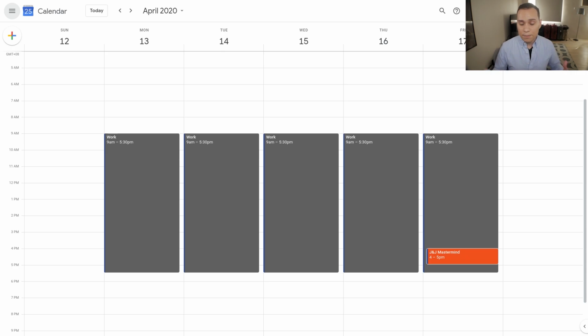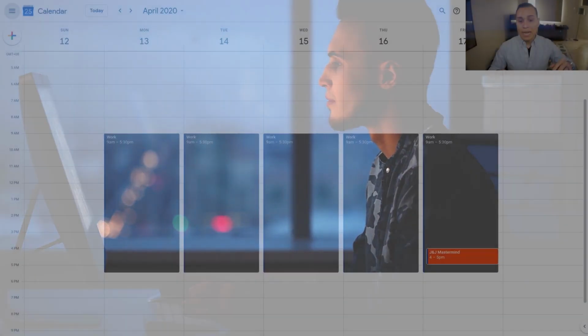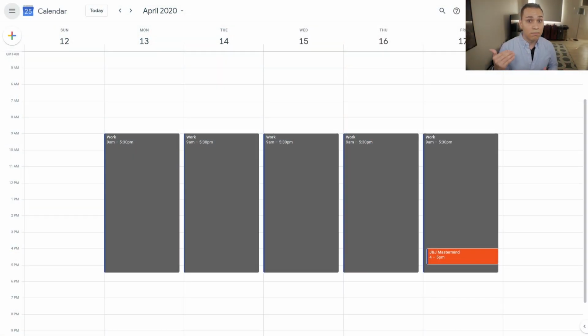So you really typically are going to have 2 options. You're going to have waking up earlier in the morning, or you're going to have going to bed later at night. Now, I personally recommend doing the morning route.